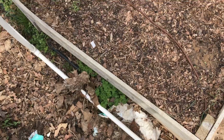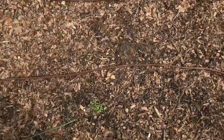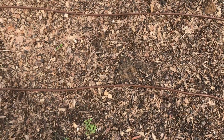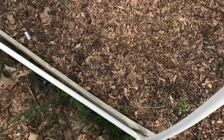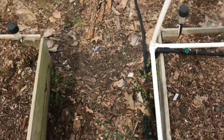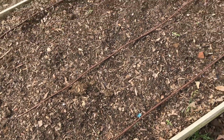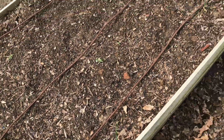I don't know. So this is one of the beds that did have cauliflower or kohlrabi, and yeah, they have all died, I believe, because I made the mistake of putting them out too soon. So that was my fault. I'm pretty sure the same thing with over here in this bed as well. I put it all out too soon. Got a little too quick.